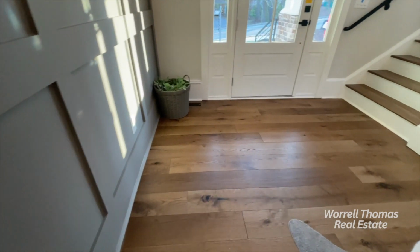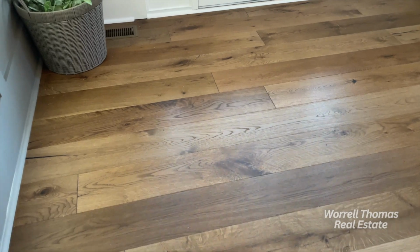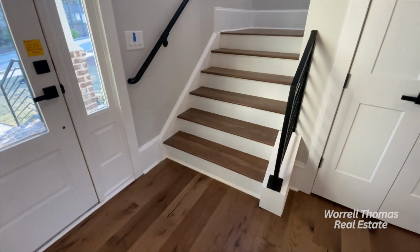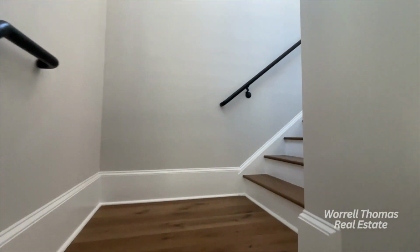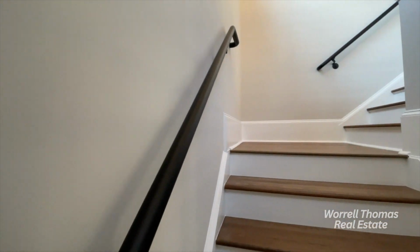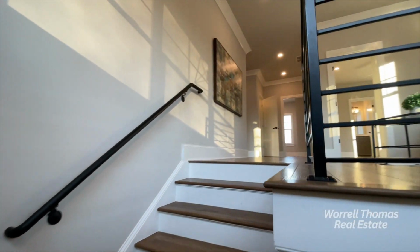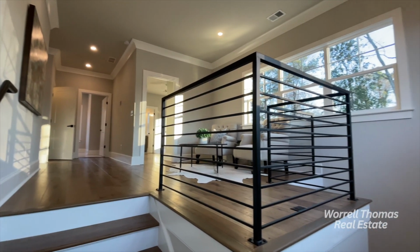Before we get upstairs, really love these wood floors, wide plank wood floors. Definitely a nice touch for this house. Even the color of them just really matches everything. Agreeable gray, it looks like agreeable gray walls all throughout. Quite popular nowadays, more of a modern look, and it still makes the place feel pretty big and airy as well. So we come upstairs, and those metal handrails are pretty much a theme.